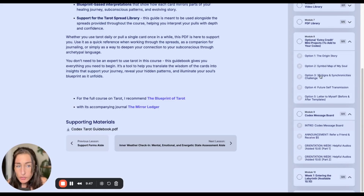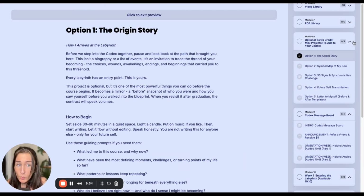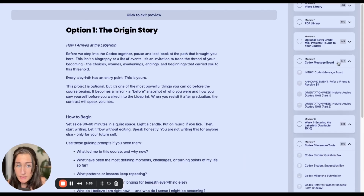Then we go to the extra credit projects over here, and you can just click on them and you can see it breaks everything down for you on how to do it and how to add it to your Codex. Then this is the Codex message board that I was talking about.